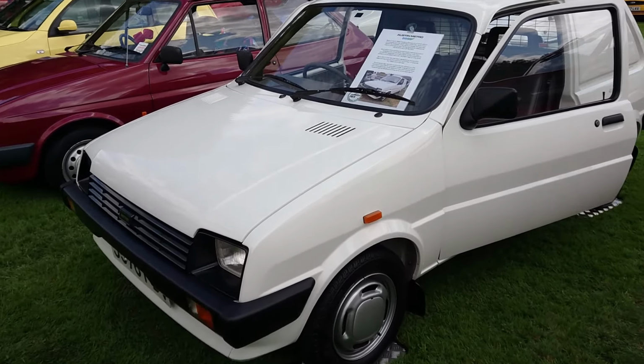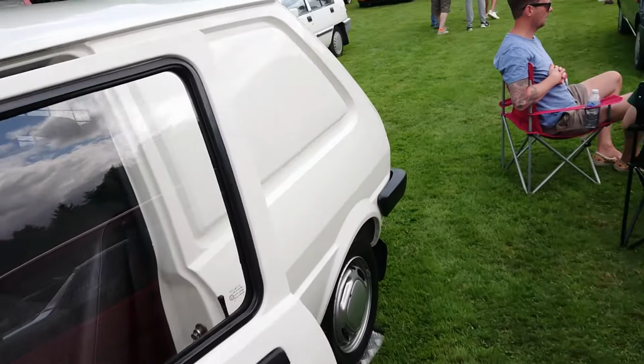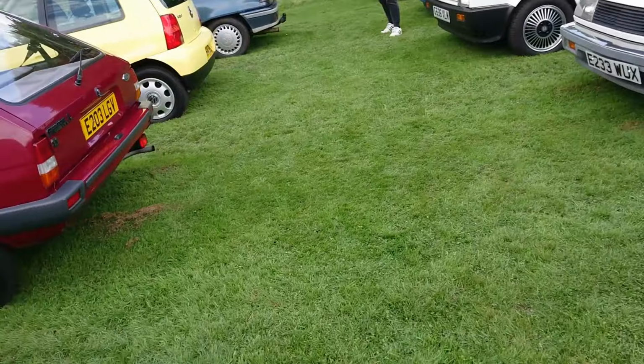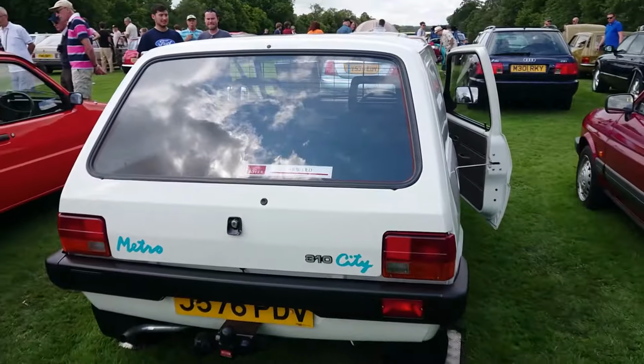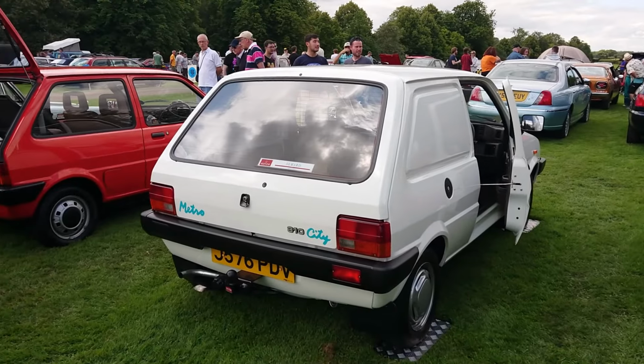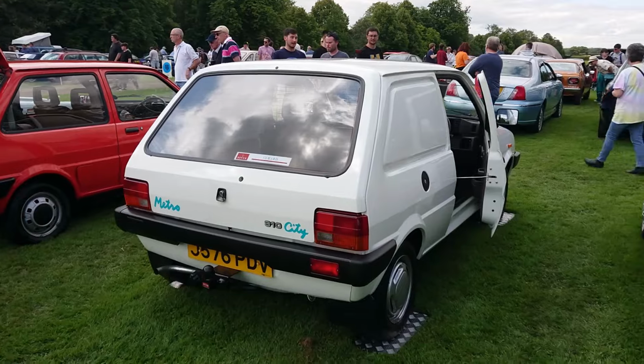1992. Metro 310 van. This was the absolute last of the shape of Metro. They made the vans until 1992. It wasn't badged as an Austin. The Austin name had been removed from the cars in 1987, so just a Metro 310 city van.